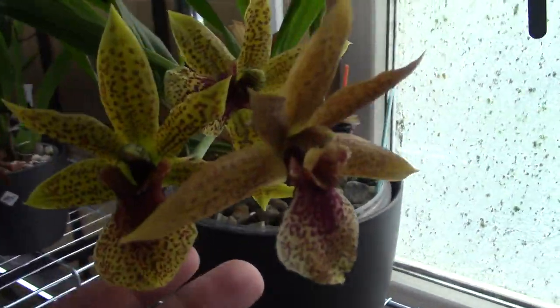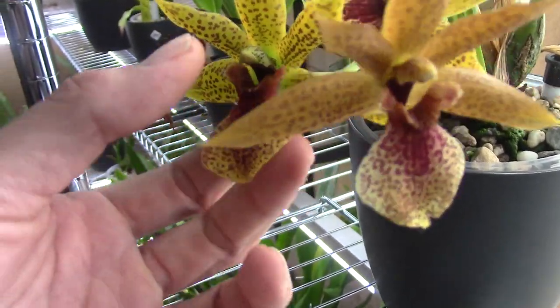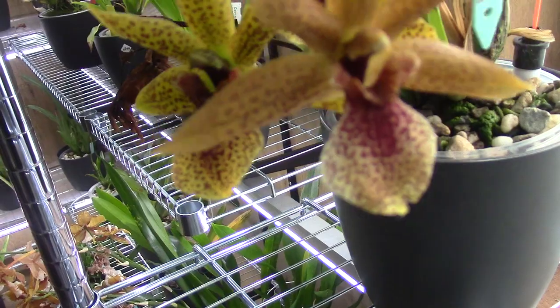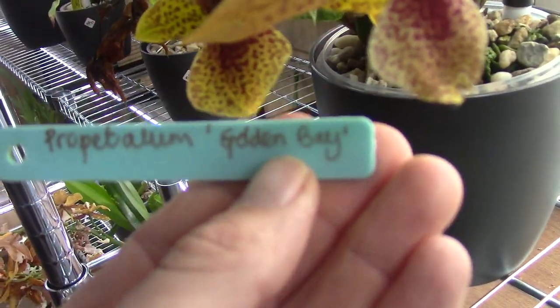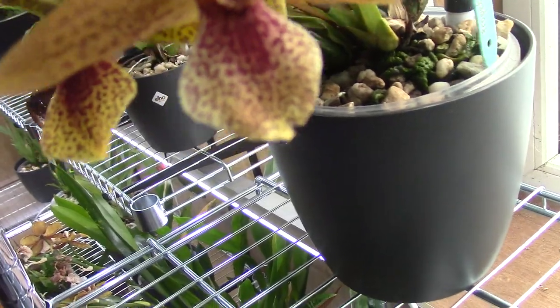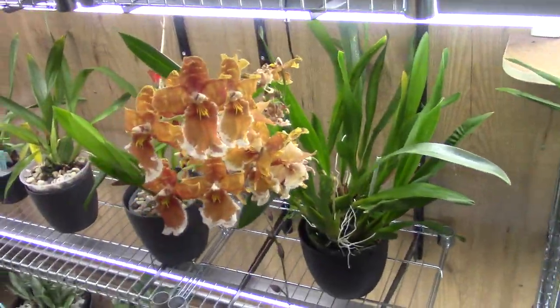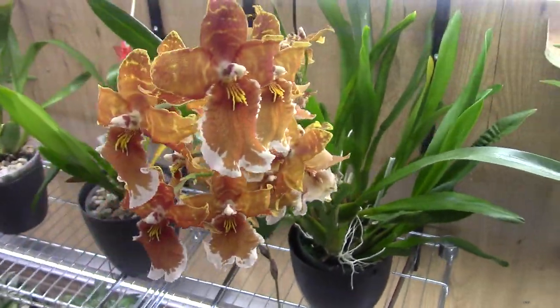Then we have this one. I'm sorry for the backlight. I tried to turn it a little bit. This flower is going over. These are still kind of okay. It's my Golden Bay. Yeah, Golden Bay. So that's beautiful. Then we have this one still in bloom. Beautiful orange, a rusty colored one.